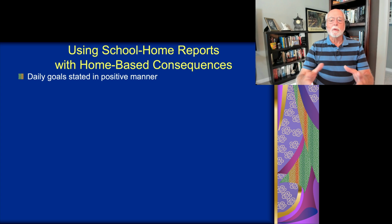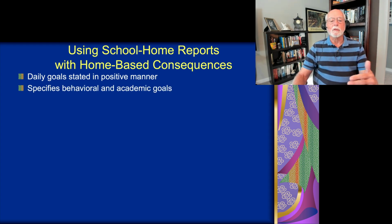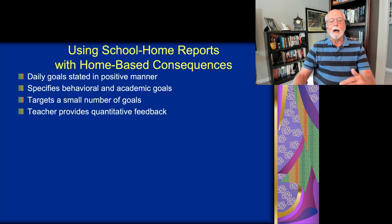Now, home-school report cards, these with home-based consequences, state the goals that we're trying to achieve, what behaviors we're trying to change in a positive manner, not a negative manner. So instead of saying we want to stop fighting at school or stop arguing with other kids, we want to increase positive interactions with peers, for instance. It also specifies certain behavioral and academic goals with regard to on-task behavior, completion of in-class assignments, and so on. You want to make sure that you don't target too many goals. We usually suggest 4 or 5 goals on a report card, no more than that, because then it gets overwhelming.